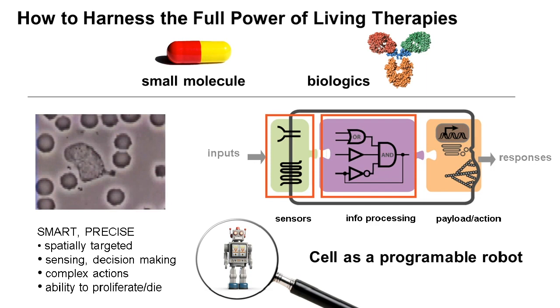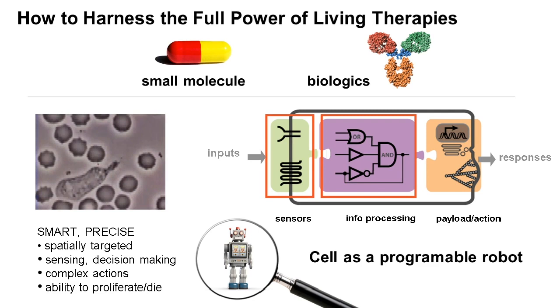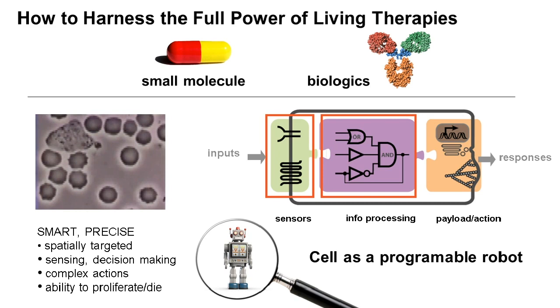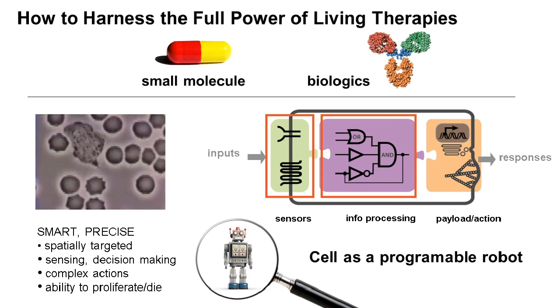We view them as kind of a programmable robot. And in fact, as we talk about the different problems that we have to solve and the ways of integrating them, you can see how you could only do that with a programmable, more complex device like a living cell, and it would be difficult to achieve these functions and balances between different functions with purely a molecular therapy.